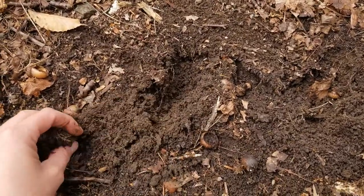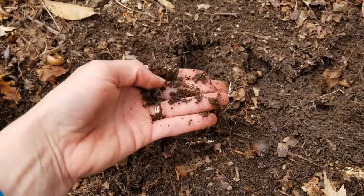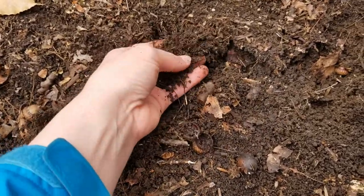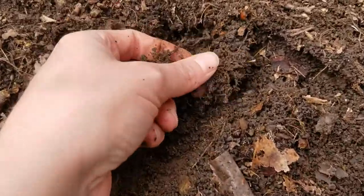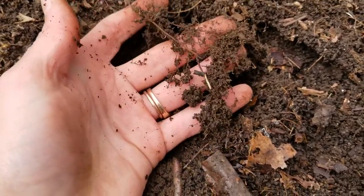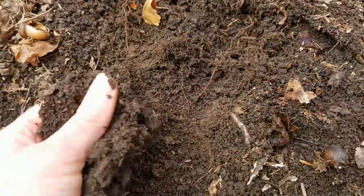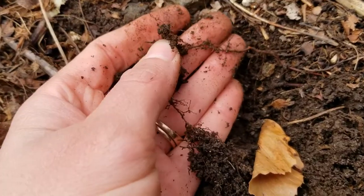Oh, I feel some roots already. Here's some roots. And just kind of move your hand through the soil and you should feel all the different, look at that root. Oh my goodness, I didn't even have to dig and I'm already finding roots. And you can try and guess, is what I'm feeling, is it a fibrous root? Look at that one. What would you say that one is?